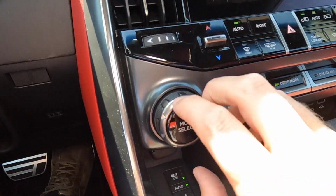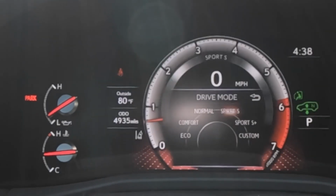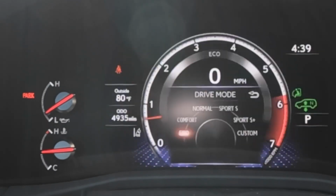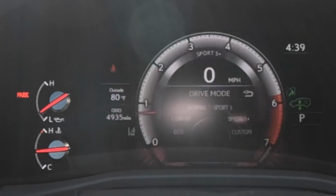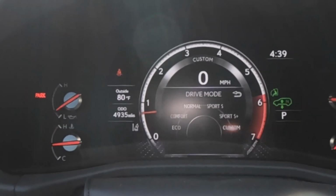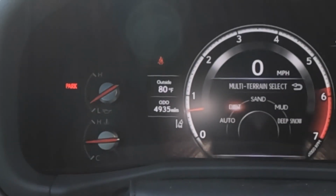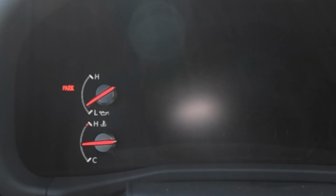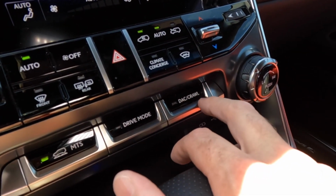So I'm in drive modes, but I'll move over to this screen right here, and I turn the dial. You can see that I have 6 drive modes: Eco, Comfort, Normal, Sport, Sport Plus, in a 200-inch long large SUV, and Custom. That's pretty slick. But I also have MTS, or Multi-Terrain Select. And now I can choose between Auto, Dirt, Sand, Mud, or Deep Snow. Pretty clever. And I also have DAC/crawl.